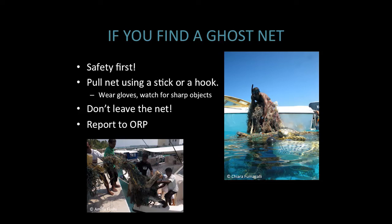So what do you do if you find a ghost net floating in the water? Of course, your safety is the most important. If the sea is rough, if there's sharp objects in the net, sometimes there's sharks underneath, of course, consider your safety first. Wear gloves, watch for hooks and lures. And I mentioned sometimes people cut the turtles out of the net and then leave the net. So we really encourage, I mean, that's great, you save the turtle, but that net's going to keep catching other animals. So please take the net.